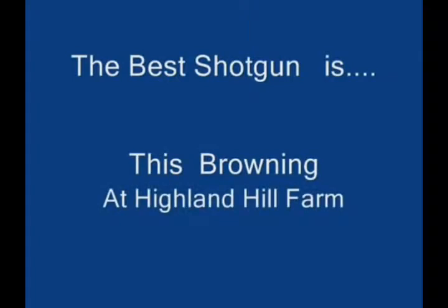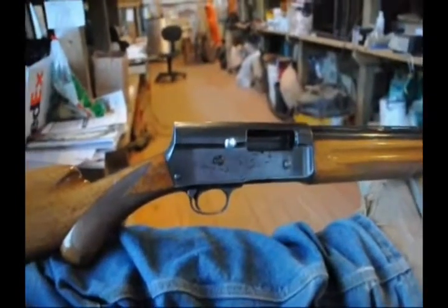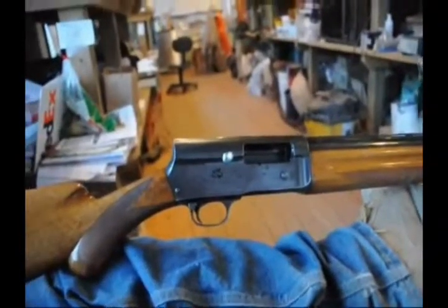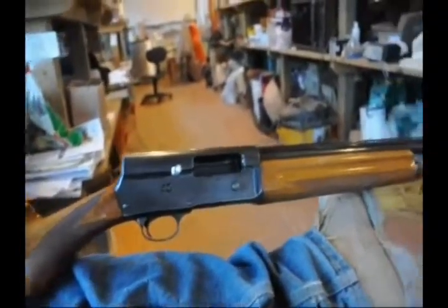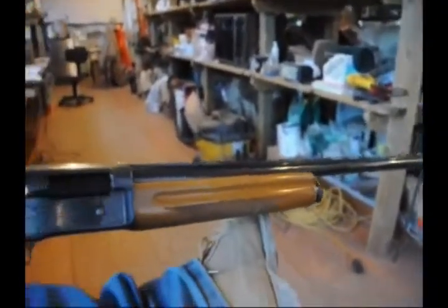5-shot buckshot emitter. Here at Highland Hill Farm, we use this all the time. This gun has done in one load of deer. In Bucks County, we're only allowed to use shotgun for crop control. Well, this gun has done its duty. This gun has killed more deer than most people ever see in their life.